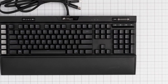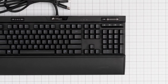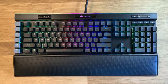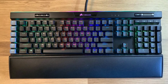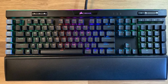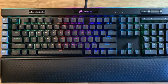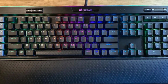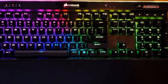Although where the MX Brown switches have 2mm of travel, the RGB MX Speed switch can deliver an ultra-fast actuation at just 1.2mm. The former is a great all-around switch, while the latter is best suited to gaming. At a more macro level, you'll also find handy media keys along the top right of this sizable keyboard for quick access to start or pause, forward, backward, and stop commands. There's also a volume wheel and mute button just above.